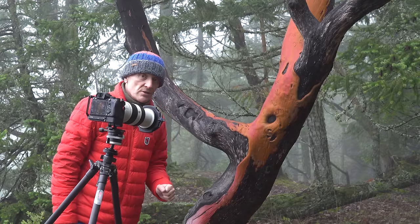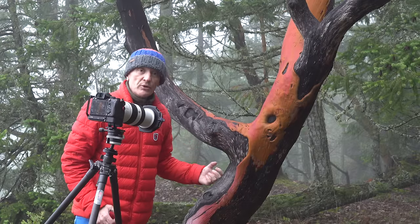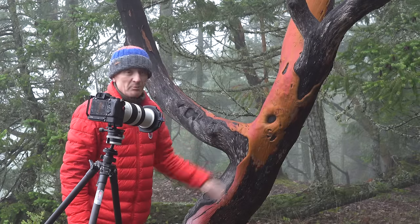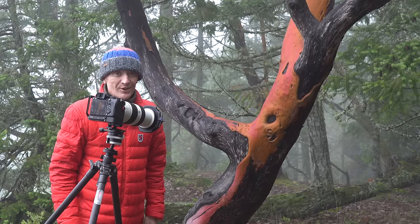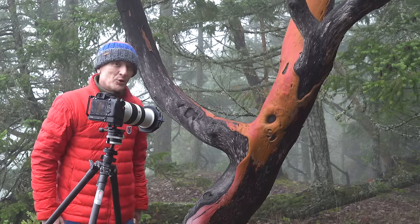I'm putting the polarizer on like I did earlier, just to take some of the sheen off and deepen those colors. But what a beautiful tree it is, apart from that graffiti. So I'm going to get back and get this shot and see how much longer. I just hope it lasts all day. It'd be brilliant if it did. So I'm going to get back, get this shot, and I hope you like it.